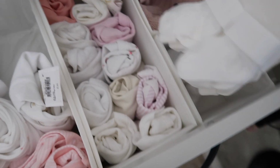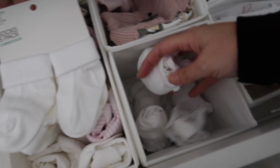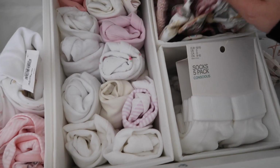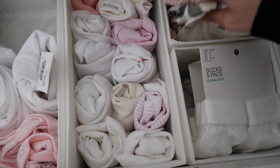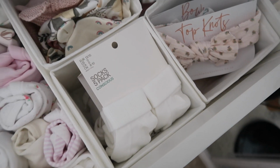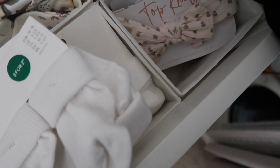Then in here, I've got just the next size up in socks and a selection of the frilly ones. And then I've got some larger hats here for her. I've got the selection of headbands. I don't know if I'm going to stay in here or whether I move them. And then these are the 0-3 socks. And then I've just got some more bibs here, and these are the ones with the wipeable back.